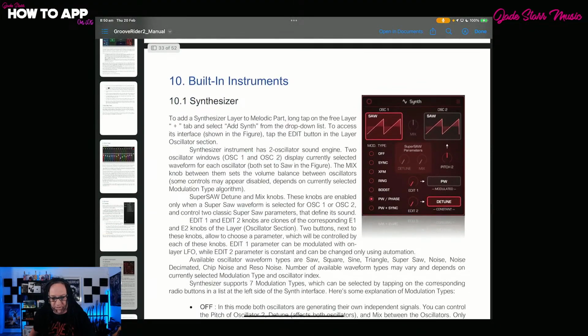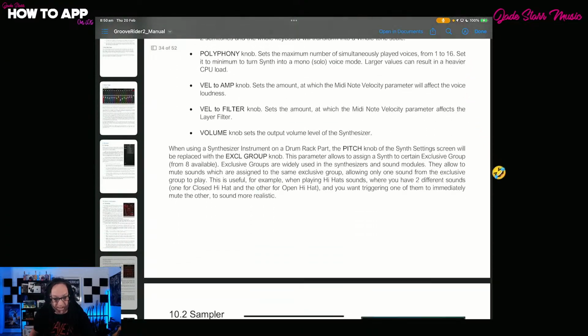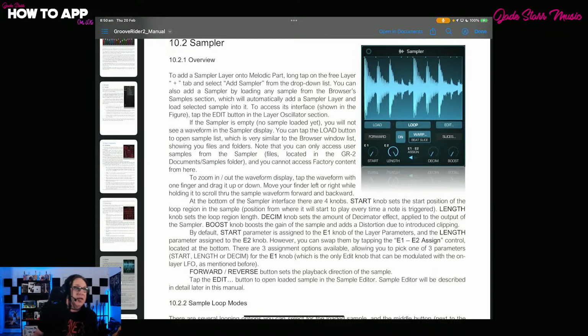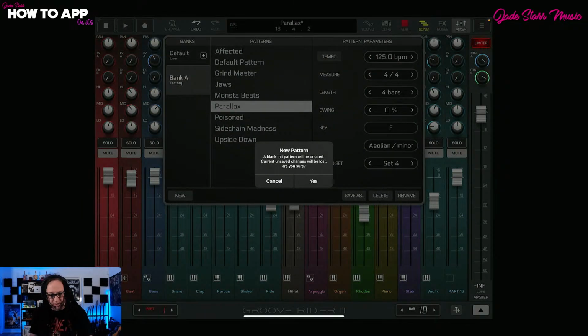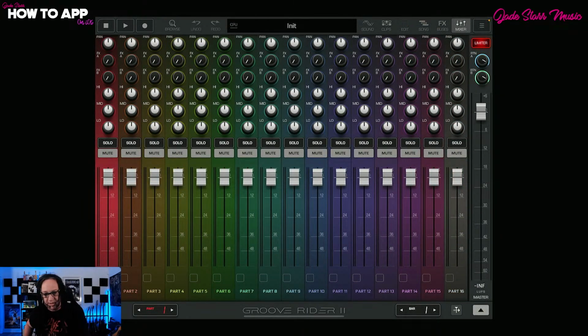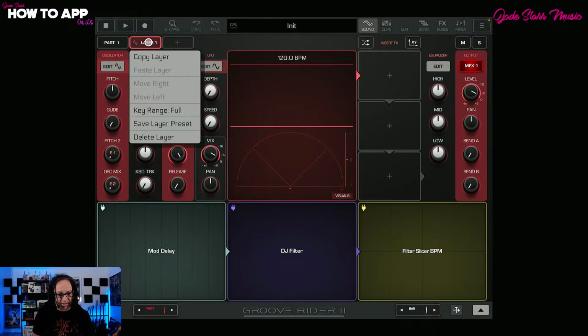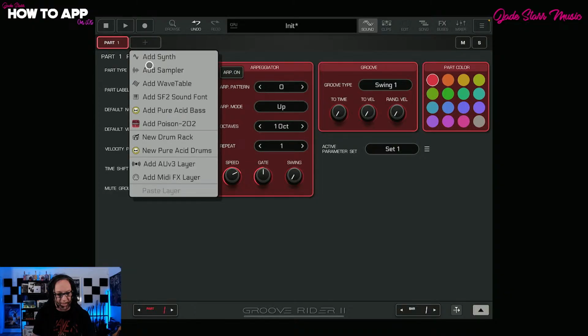What I want to get into as well is samples, man. I want to see how big a sample we can import. Does it say in the manual? Because this is cool. To add a sampler to a melodic part, let's come in and start a new project. New, yes. And we'll come over here to our sound and we'll delete this layer. So hold down to delete a layer. Come up and hold down. We're going to add a sampler.